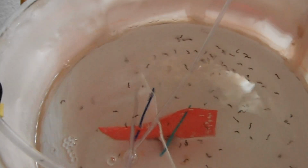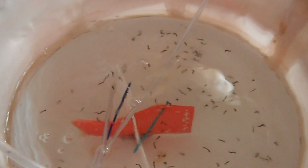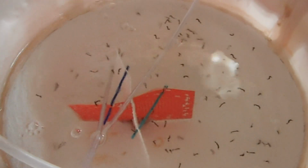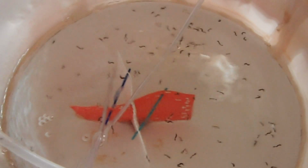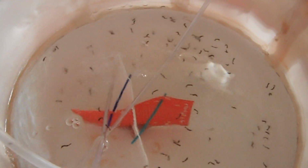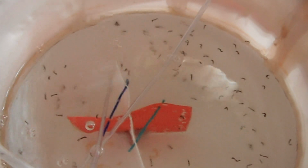These are day-old Hippocampus erectus seahorses, and you can see they're just absolutely tiny. They eat the brine shrimp nauplii right now, so they're just newly hatched, very, very tiny. And then in this cage over here, we have month-old seahorses. So these guys will eventually grow large enough to be sold.